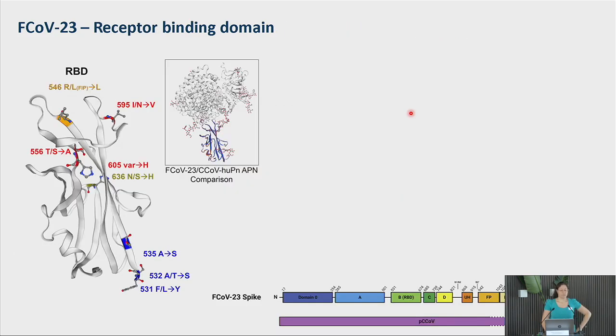But we can continue. We can actually look at the receptor binding domain. So for serotype 2 coronaviruses, the indicated receptor is feline aminopeptidase N. And if we model this onto the canine coronavirus that was found in humans a few years ago, then we can see some mutations that have changed compared to that coronavirus, but nothing in these upper loops that are actually strongly responsible for the binding into the aminopeptidase N.